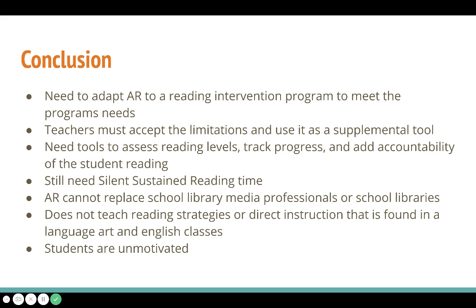One other takeaway is that, as Steffel Marby said, there needs to be silent, sustained reading time where students are not accountable for tracking or doing anything. It's just time to read. Another thing that Steffel Marby said is that AR cannot replace school library media professionals or school libraries. Something, once again, that goes with silent, sustained reading time.